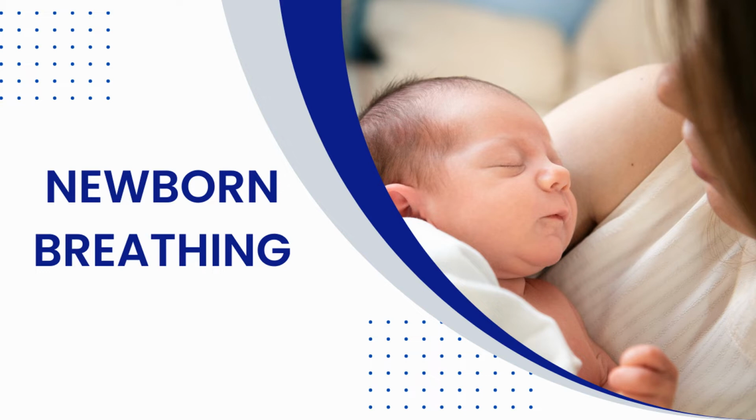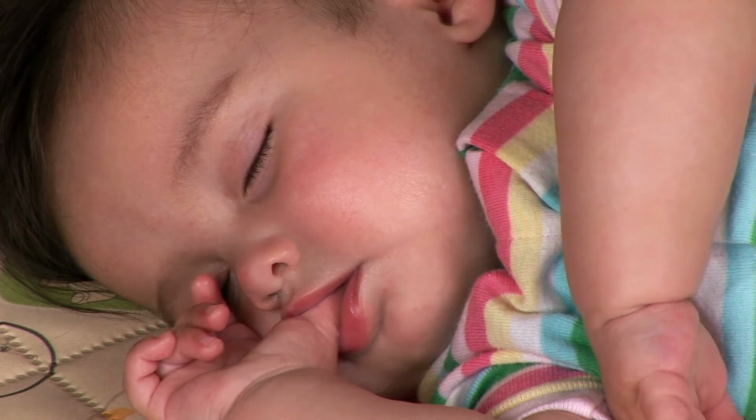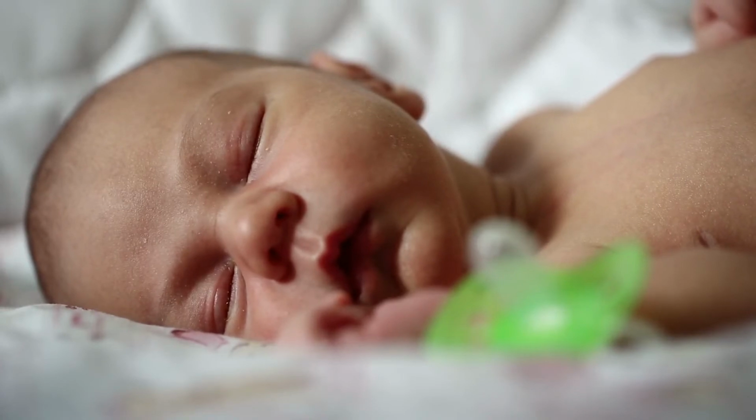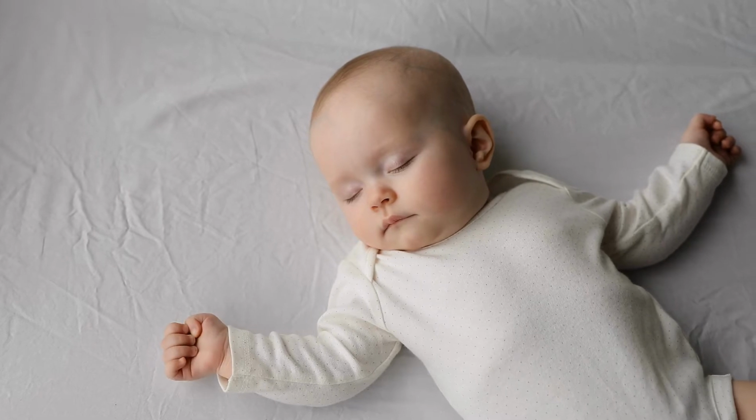Newborn breathing. A newborn's routine is regular breathing. They may slow down a moment or even 2 before breathing again. While normal, it is sometimes scary. These symptoms are generally not serious and do not require immediate treatment.